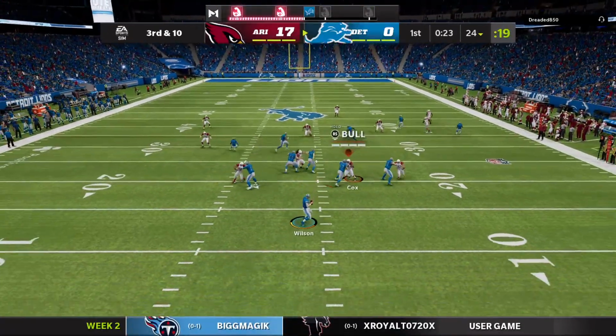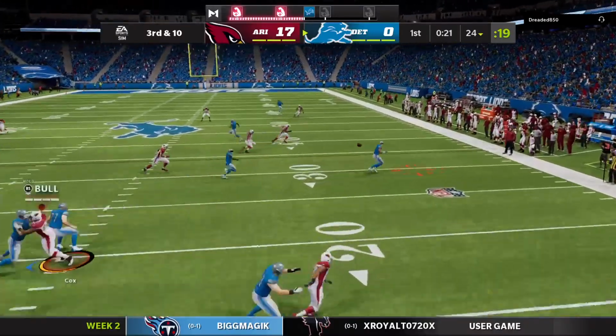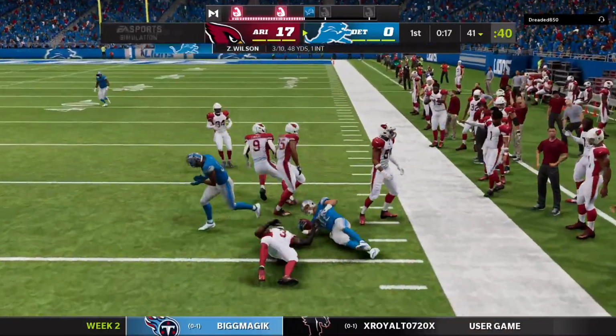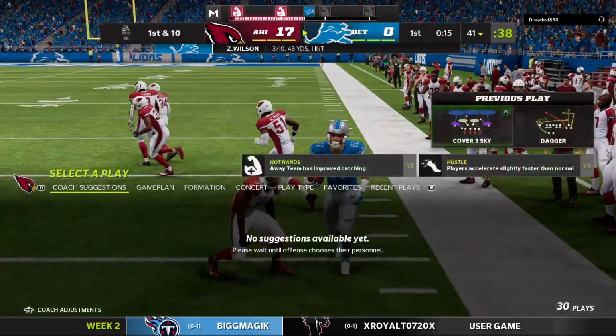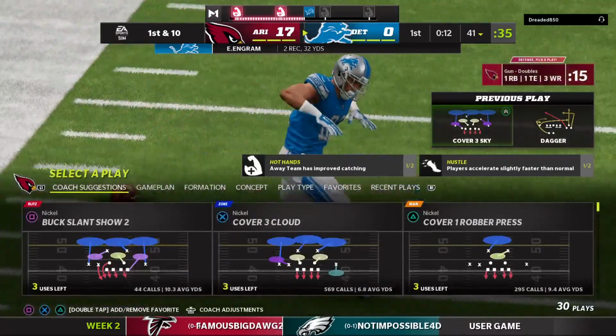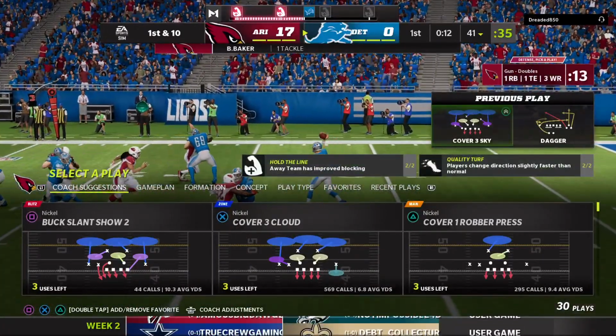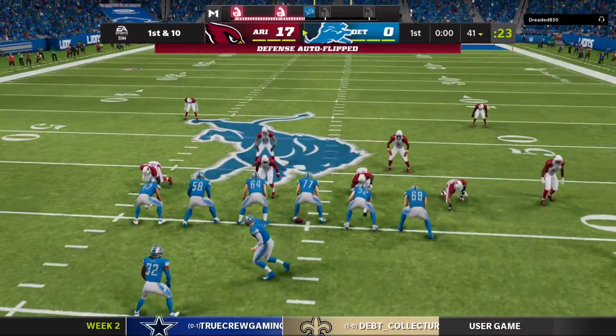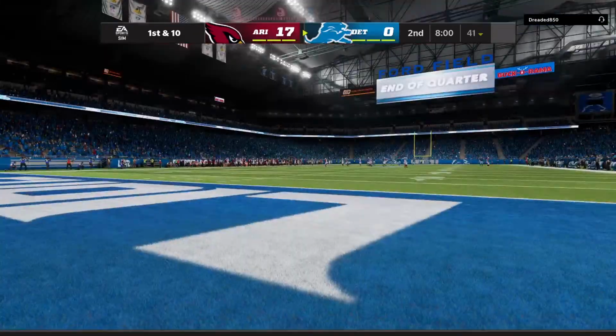From the shotgun, Wilson finds his tight end, Ingram. And they get him down, but not before he takes it across the 40-yard line. A gain of 17 yards, and the Lions' first down. 1st and 10 at the 41-yard line.